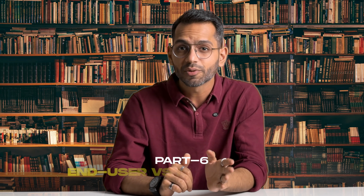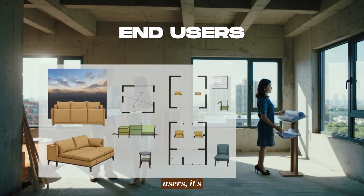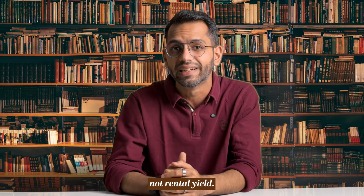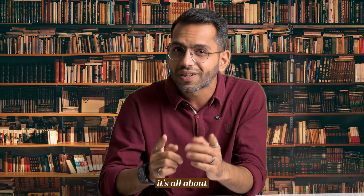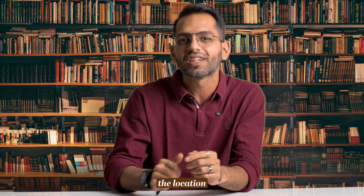Part 6. End user versus investor view. End users buy for lifestyle. Investors buy for returns. But under construction properties serve both differently. For end users, it's a way to buy cheaper and customize interiors by possession. For investors, it's about capital appreciation, not rental yield. If you're an investor, timing is everything. If you're an end user, it's all about trust and long-term comfort. Either way, don't buy just because the brochure looks fancy, but because the location has growth legs.